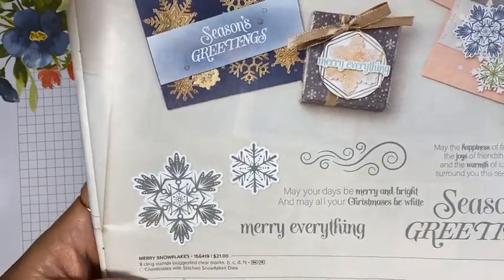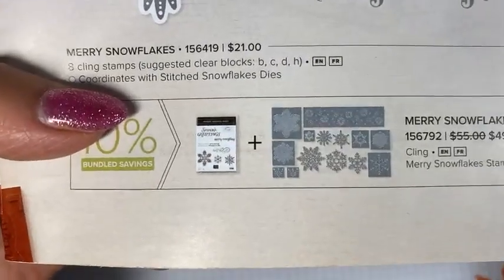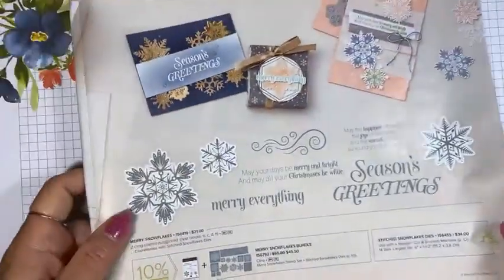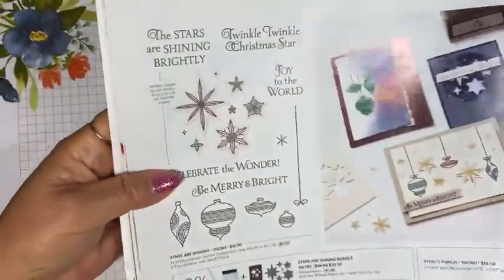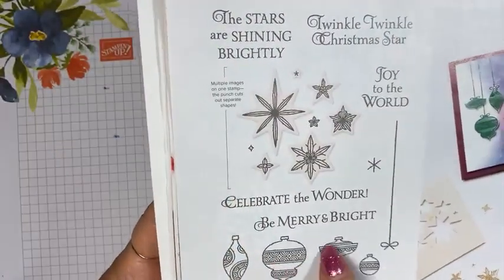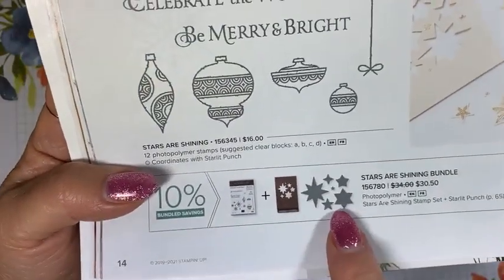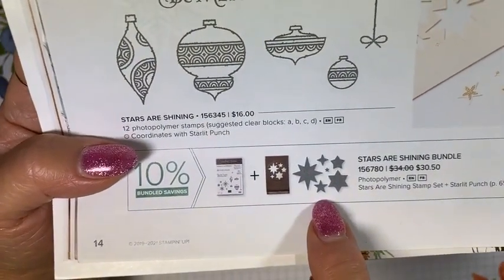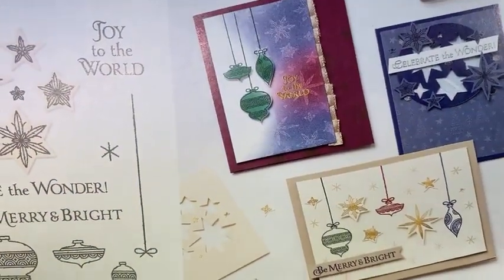Okay, this set is called Merry Snowflakes, and there is a coordinating die set to go with it down there. So lots of snowflakes, if that's your thing. And here we've got some really pretty ornaments and really nice sayings in here, as well as the font is really cool. And there is a punch. So if you are a person that has to have all the punches, it cuts out several different star shapes there. So that's pretty cool. And samples there.